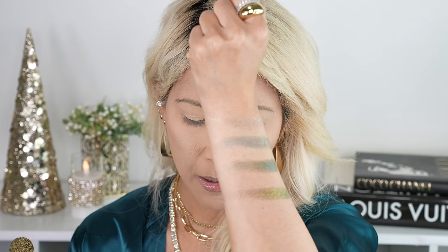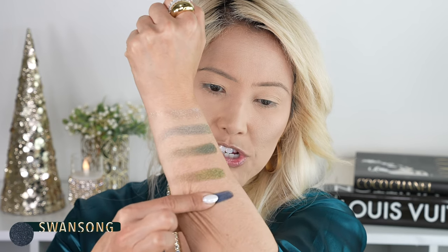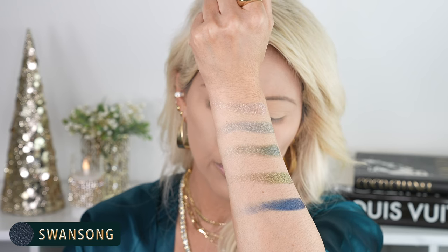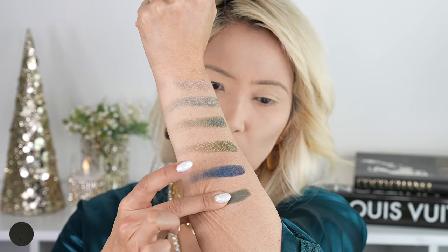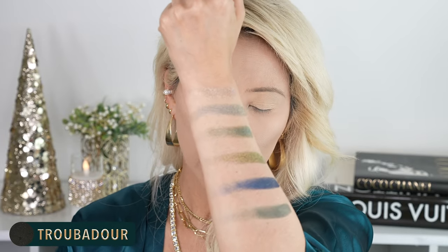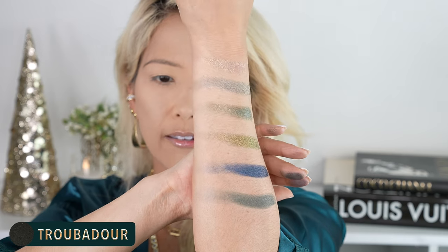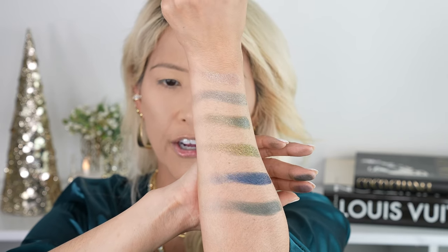And then we'll get into that blue. Oh, so creamy, you guys. Just really, really creamy. Look at that blue. Whew. And then we're gonna take that last seamless matte green. Let's get in another little swatch there. And then you guys can take a look there. So those are the one swipe swatches in studio.